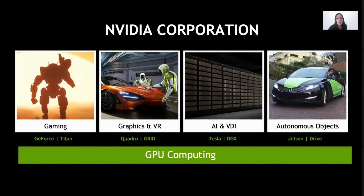And then the area of our business that really I'm sure most of you want to hear about is the autonomous object side of the business. And we've worked in the mobile area for a long time. So using our Tegra GPUs in mobile devices, this has now started to broaden out into small GPUs or small computers that run in autonomous objects. The real theme here is that all of these business areas of ours all use the same solution, and that's the NVIDIA GPU.